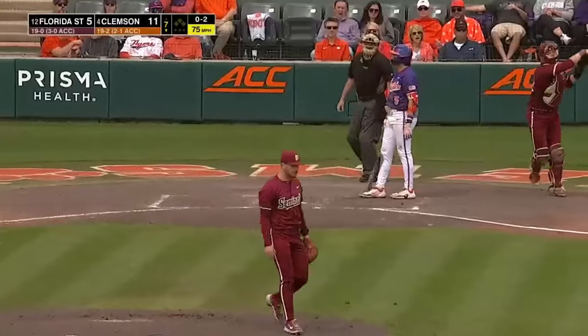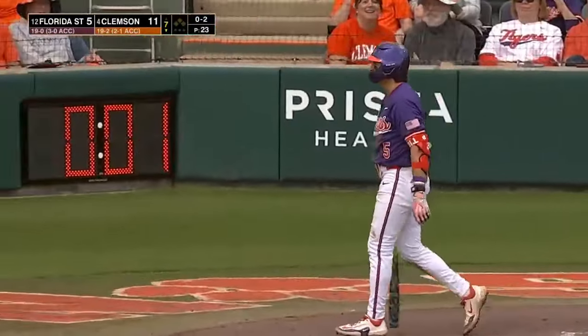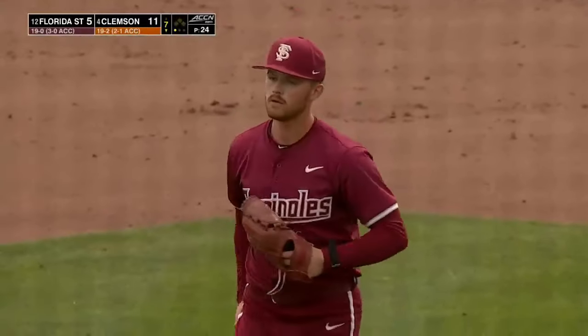Called strike three. Quick work of the shortstop, Chufo, who goes down looking. Second time he's gone down on strikes. Chufo not happy with that. That cut the corner.